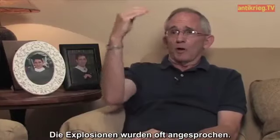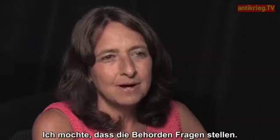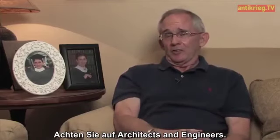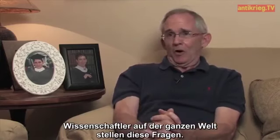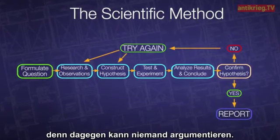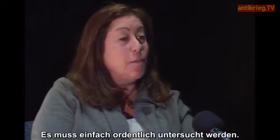The explosions were brought up many times, talking to firemen, talking to medics, talking to everyone. Everybody talked about these explosions. I want the officials that are in power to ask the questions. I want answers. Please look at architects and engineers. Scientists all around the world are questioning this. When you bring science into the equation, that's so important because you can't argue against science. And there's some deep, deep explaining to do. The bottom line is that it needs to be investigated properly.